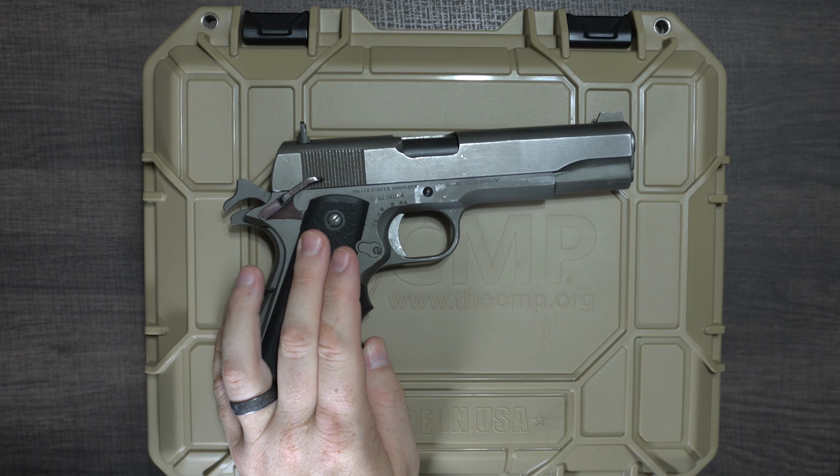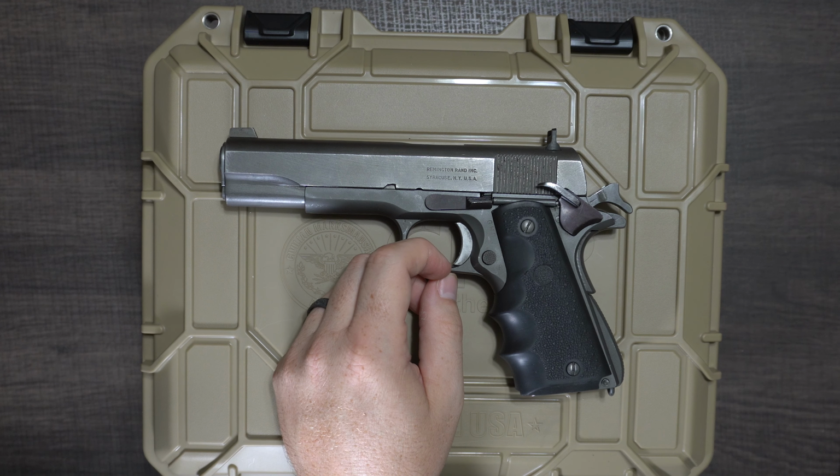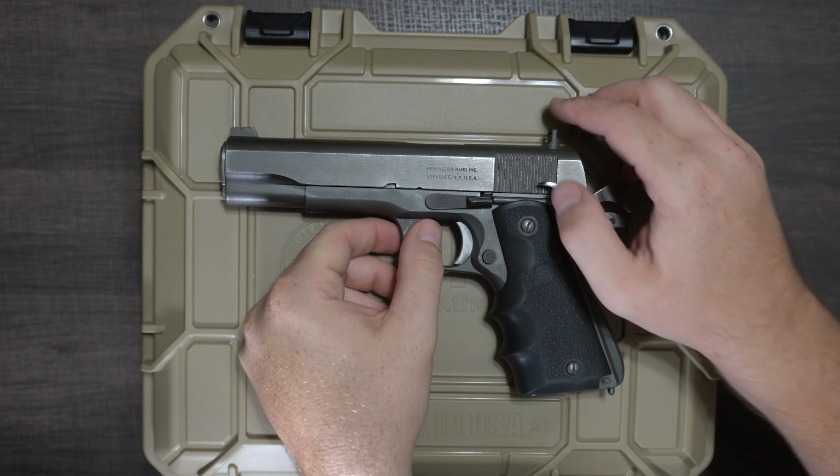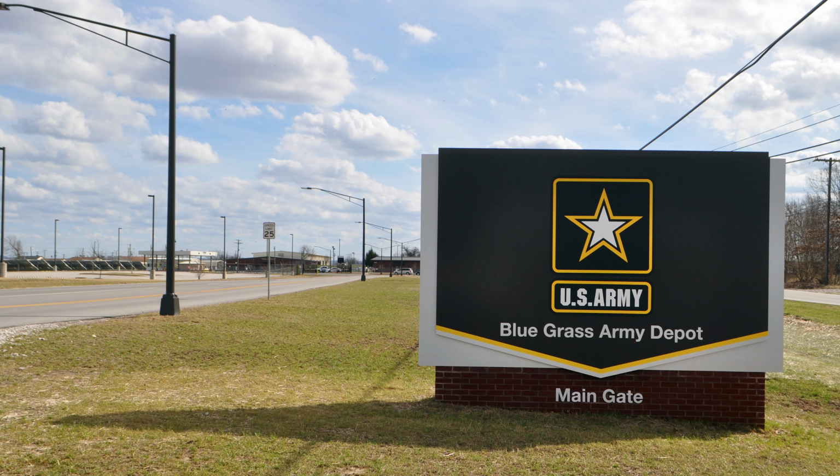In February of 1999, the gun is shipped to the Defense Logistics Agency distribution in Anniston. And the gun sits there for 2 years, and then on February 26th of 2001, Anniston sends the gun to the Concept Evaluation Support Agency in Lexington, Kentucky. And this is more colloquially known as the Bluegrass Army Depot.